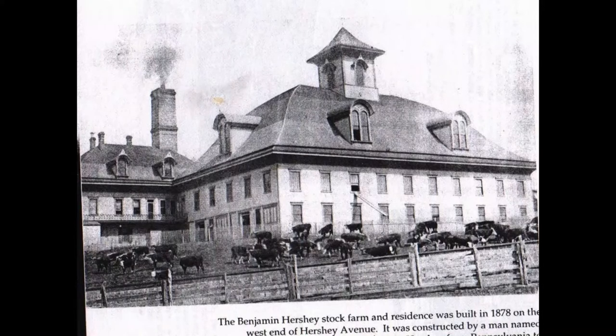It's obviously a rectangular barn built in 1878, but note the roof. So it's not a round roof, or it's not two square edges. It's actually got a bell shape to it. So this is the barn that Benjamin Hershey built in 1878. This is the inside of that barn, and the inside of that barn has these laminations. It's several layers of wood all nailed together. That's how they make this curve.